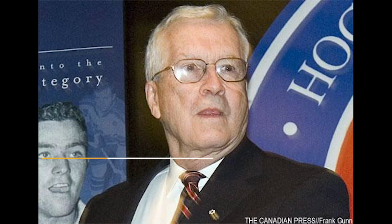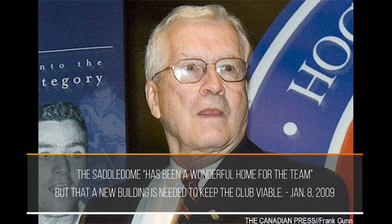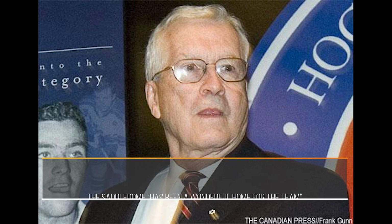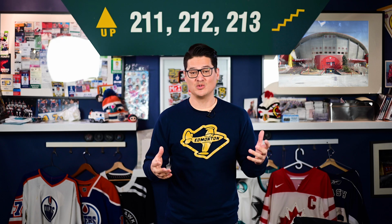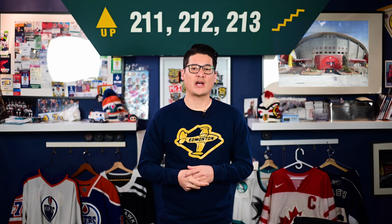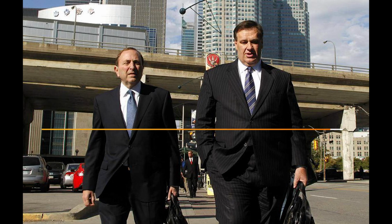Talks about the new arena in Calgary start back in January of 2009 when then Flames co-owner Harley Hotchkiss stated that the new building is needed to keep the club viable. Later that fall, the team's then president Ken King says that the Flames have been in contact with construction and architectural firms on moving ahead on a new arena, with hopes to break ground as soon as we can. This movement gained more traction when the commissioner of the NHL, Gary Bettman, visited Calgary and declared that if the Flames are going to continue to be successful and stable, ultimately they're going to need a new arena.